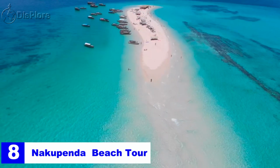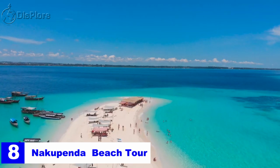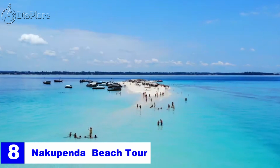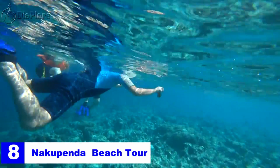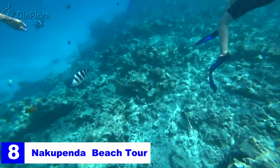Number 8. Nakupenda Beach Tour. Nakupenda, in Swahili for I love you, is the name of a slender slice of sandbar just off the coast of Stone Town. And what's not to love? Abutting the brilliant blue of the ocean, this tiny beach is an ideal of sand as soft and white as baby powder. It is the perfect spot for swimming, snorkeling in clear waters flickering with marine life, and generally keeping cool under the hot African sun.